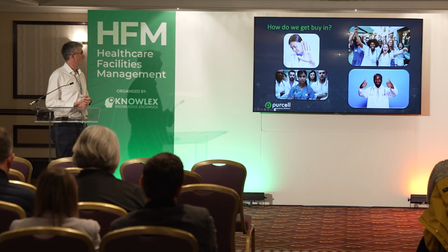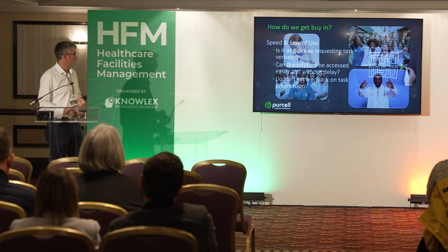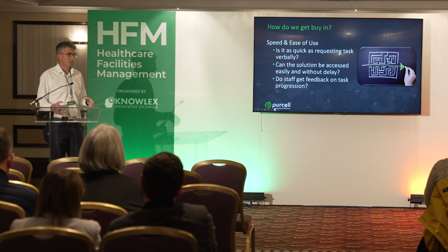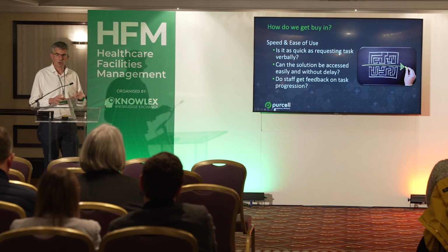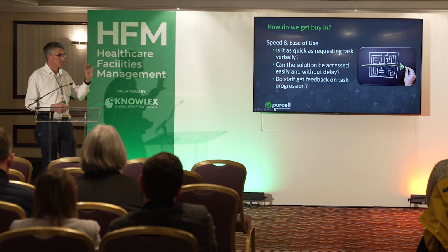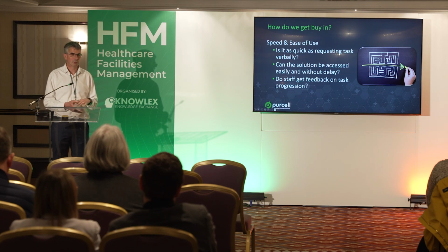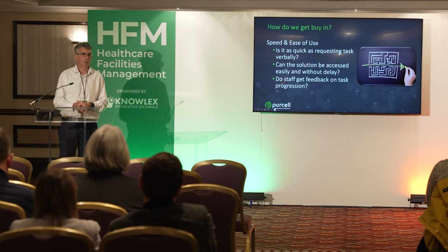So the next question is, how do we get buy-in from the departments? We want to make sure that getting tasks into the system is quick and easy. The solution is accessible, so that they're not waiting in order to get that work into the system. And they get feedback on progression. So the system should be showing them that you've got a porter on the way to pick up your patient, and they will be there in the next 5 minutes. So you don't have to run around looking for another porter in order to make that happen.